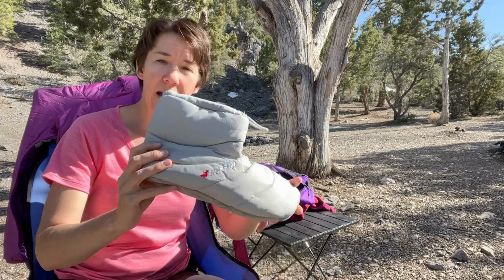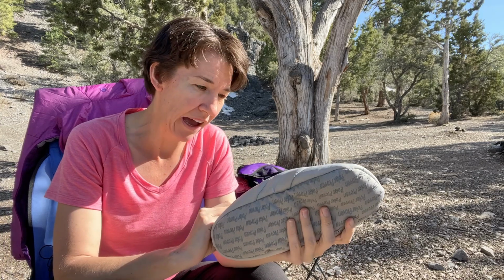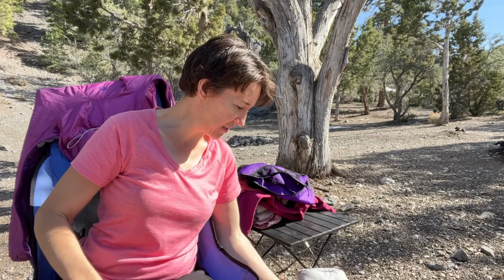But when I'm just camping in the van, I also bring a knitted beanie. And I also have these down booties for when it gets cold. I wear these in the van. These are Baffin brand, and they're really nice and warm when the floor is cold. They keep your feet super toasty.